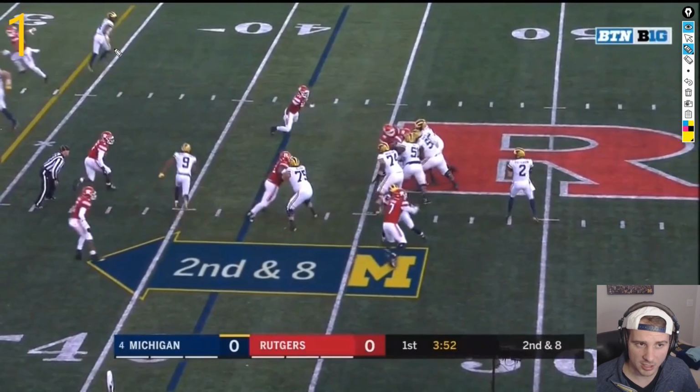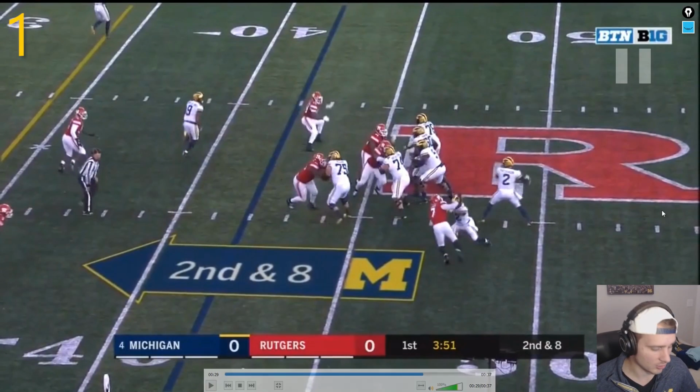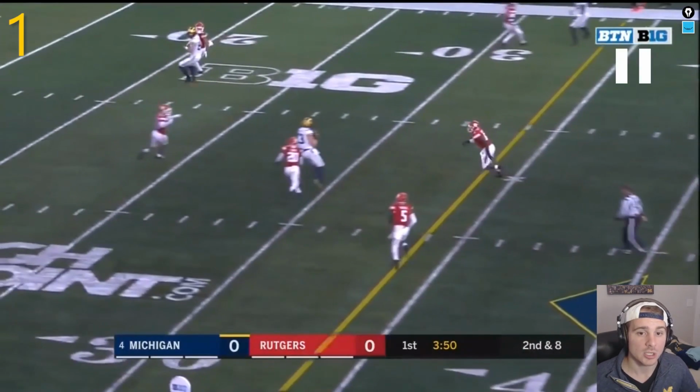I'm not sure why this wasn't thrown right away. He will eventually get covered up, but it looks like initially this is open. But his second read is probably Gentry, who is cutting across the center of the field now. So another priority here that I'm guessing Patterson is looking at right now is this linebacker, since this linebacker is drawn up by DPJ's crossing route that allows room behind him for Gentry.